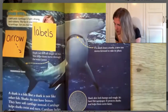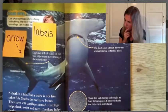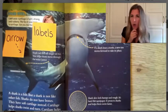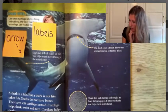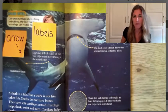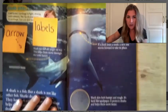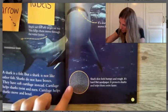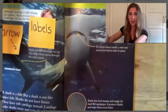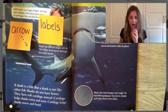Let's see. What's this over here? There's a circle on the bottom. Shark skin feels bumpy and rough. It's hard like sandpaper. It protects sharks and helps them swim faster. And then there's a circle. And if we look really close, it looks bumpy and rough. So let's think. What is that? What could we call it? What does Anne do there?